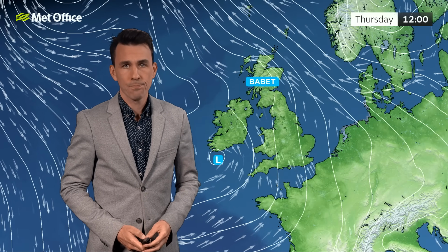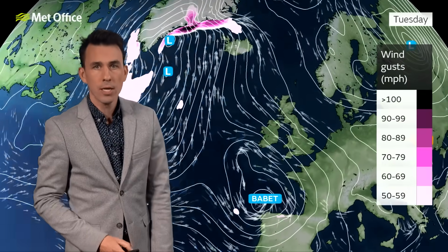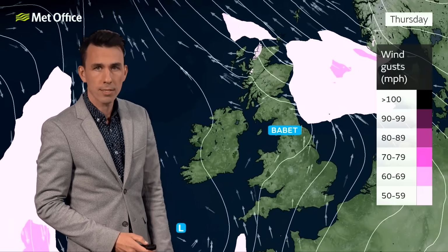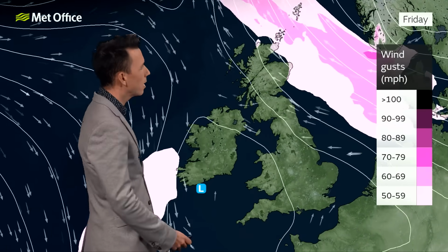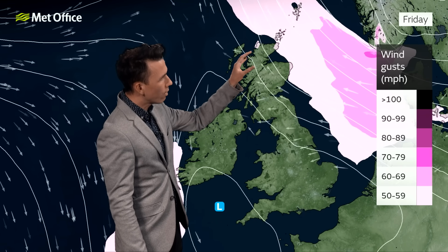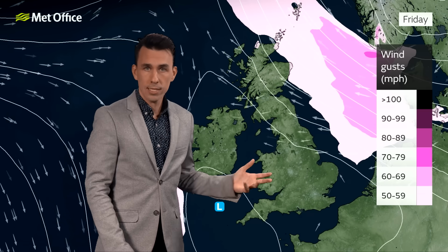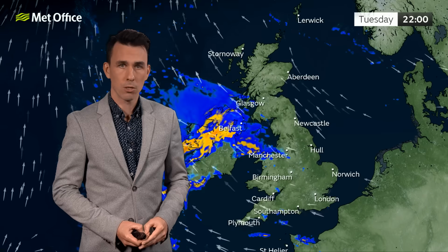the weekend. But the winds also cause for some concern, because as Babet moves in on Tuesday night, there's the risk in places of 50-mile-per-hour wind gusts in the far south, and then across the northern two-thirds of the UK, 55-mile-per-hour wind gusts in some exposed spots. But it's really on Thursday and into Friday, the northern half of Scotland will likely see 50 to 60-mile-per-hour wind gusts widely and 70 in some exposed spots.